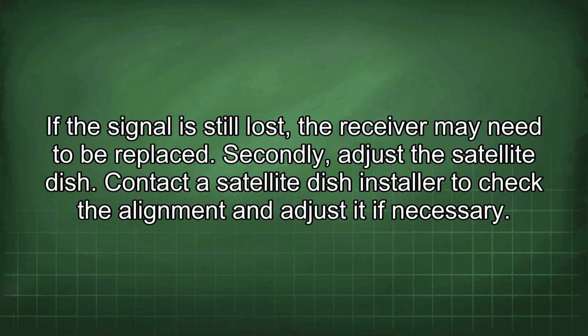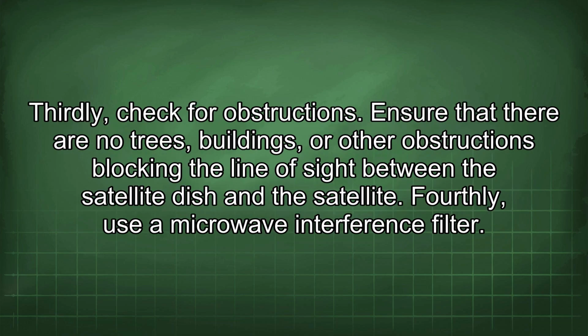Secondly, adjust the satellite dish. Contact a satellite dish installer to check the alignment and adjust it if necessary. Thirdly, check for obstructions. Ensure that there are no trees, buildings, or other obstructions blocking the line of sight between the satellite dish and the satellite.